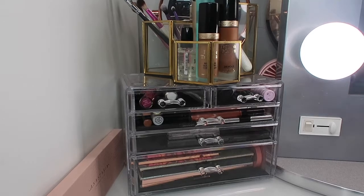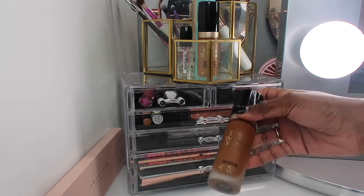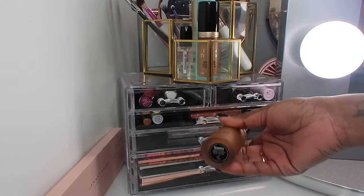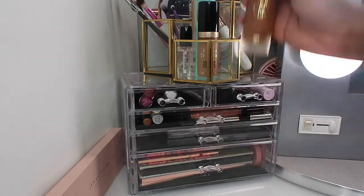All right, you guys, let's go ahead and start at the top. Foundation and concealer I have chosen for this month is the Too Faced Born This Way 24-Hour Matte Foundation. I have not used this in God knows when. I'm in the shade Tiramisu. I definitely wanted to use this. I've been eyeing this for a while, and I was like, I need to use this.